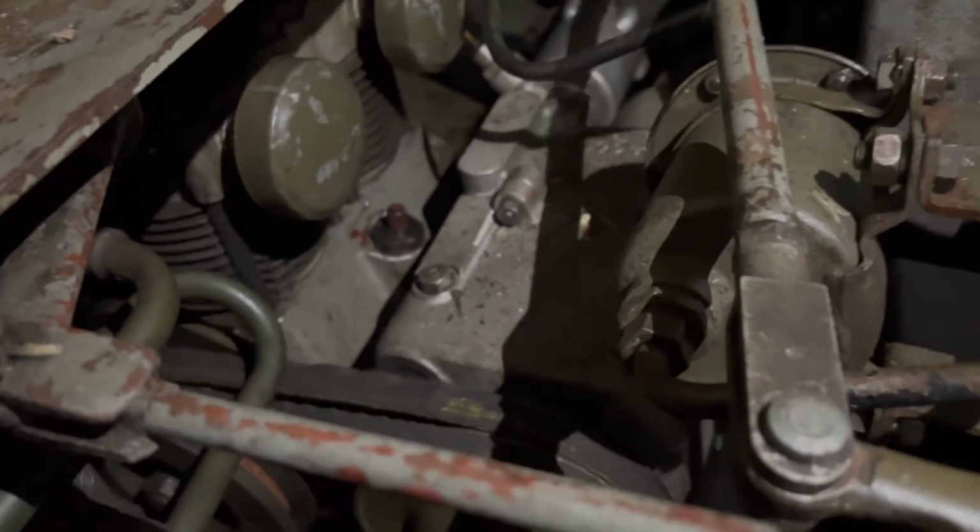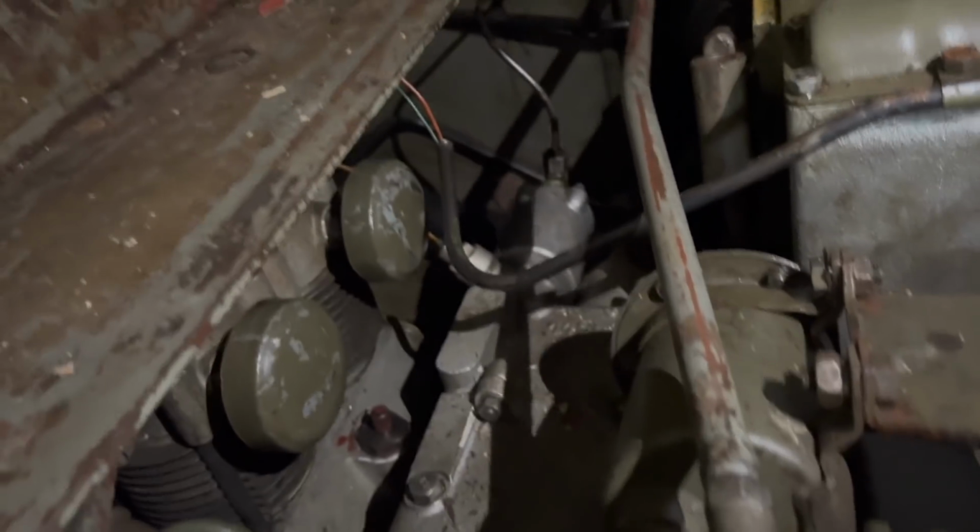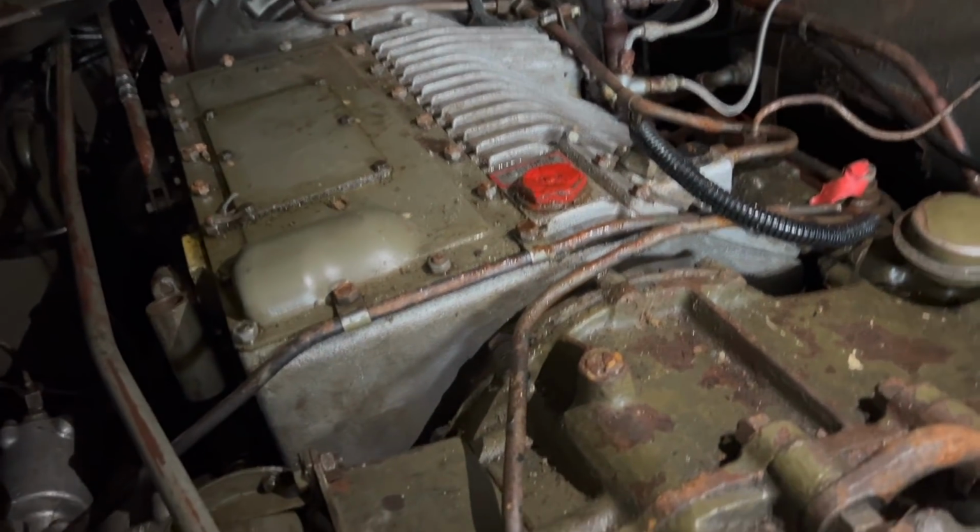Is that the compressor there? That's the compressor, so that might be working. So we can check if the engine's putting drive to the gearbox by if the compressor's turning. Yeah. It looks very, very simple.